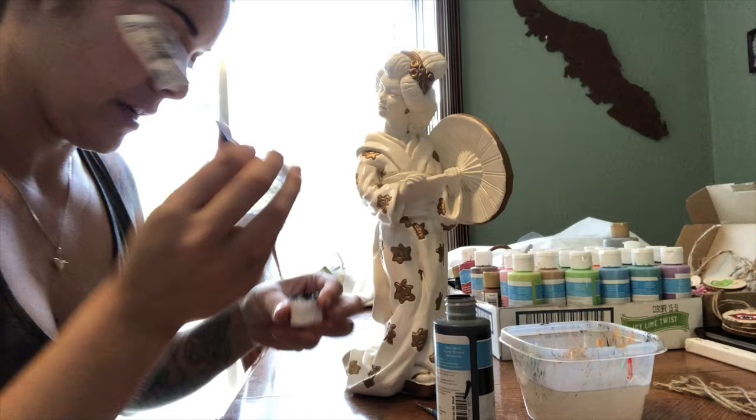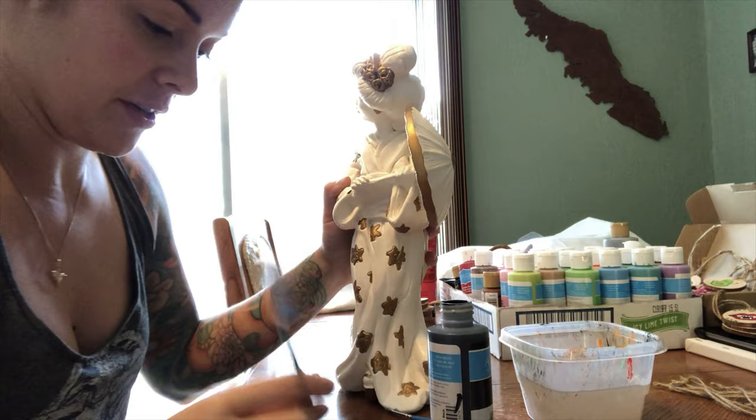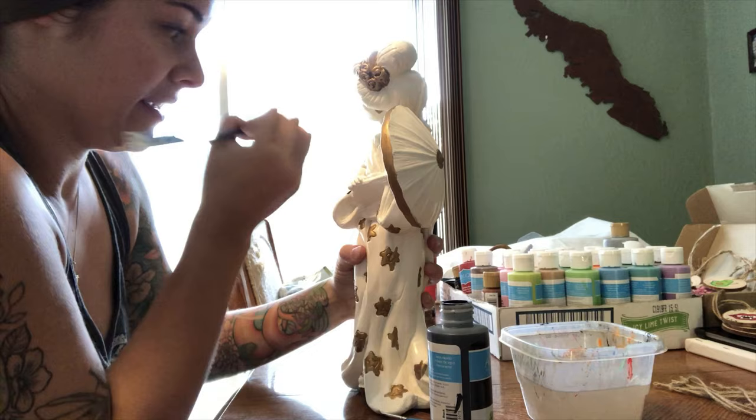Black will be my base color of the dress. So I'll outline everything that I don't want colored in black, and that way I can use a bigger brush and just color it all in a lot faster than hand painting with a tiny brush.